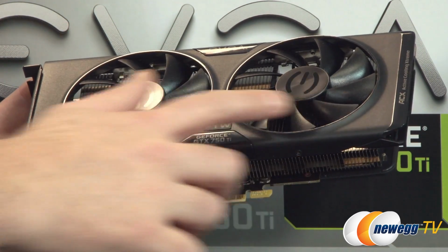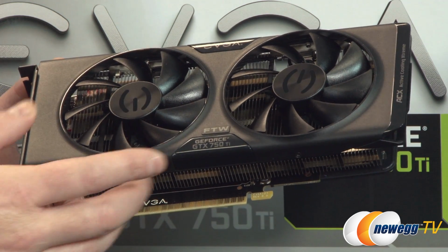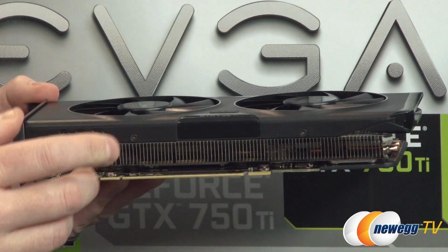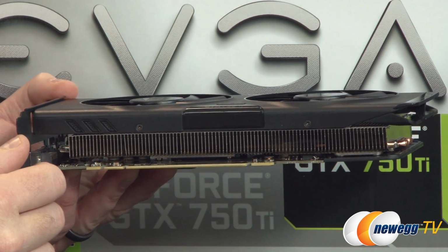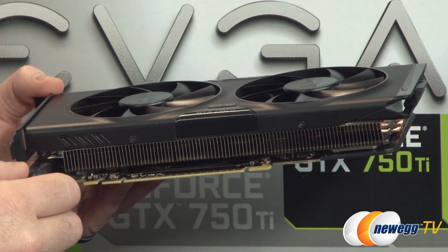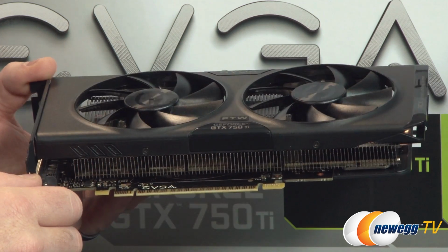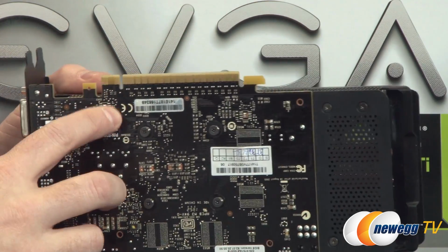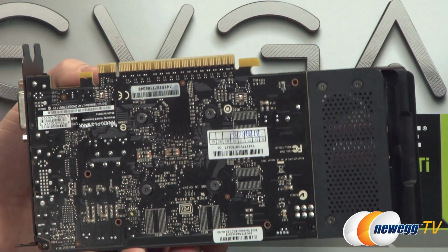It's assisted by 2 90mm downward firing fans there at the top, which are going to push lots of air over those fins. And then bear in mind that this design, as well as the other designs that we've looked at today, are open, so they're going to be pushing some air into your case. So just make sure you have some airflow front to back or bottom to top in your case to help evacuate that warm air. Apart from that, again, PCI Express Gen 3 connector right there.